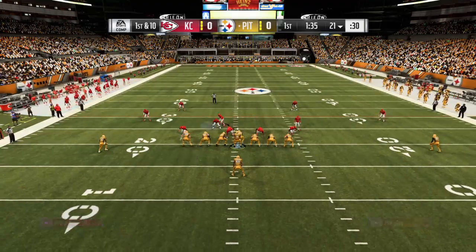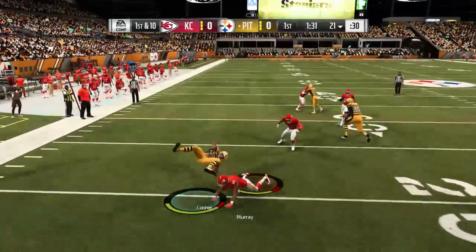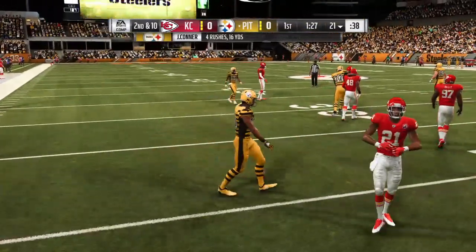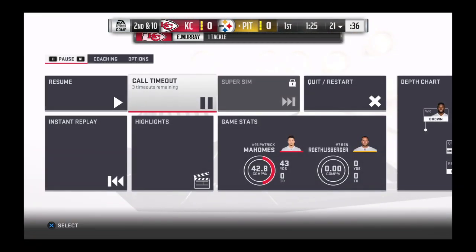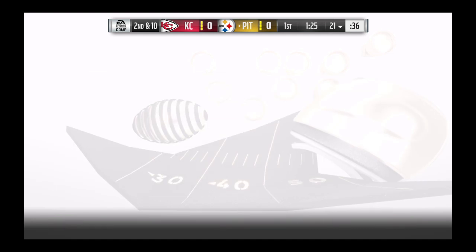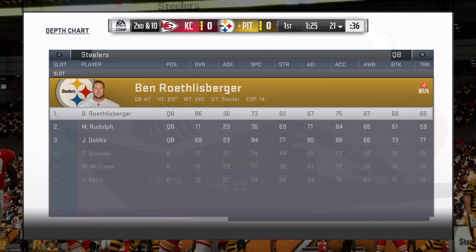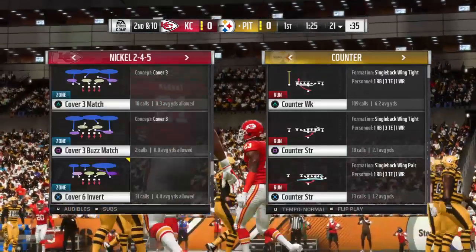And now they've got to make sure that they keep their poise, they keep their confidence. Just because it didn't work once doesn't mean if they get that same situation later that they shouldn't go for it again. The defense feels great, but the offense, they can't be despondent.